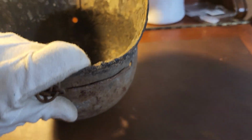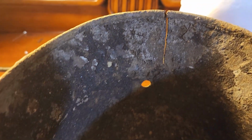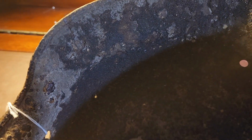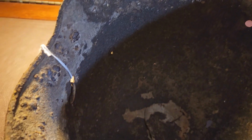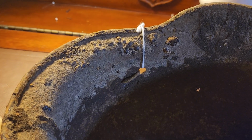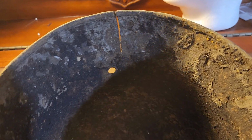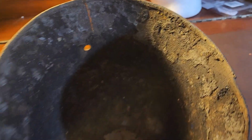And then if we flip it, there's a crack in the back as well. But there's a little amount of tarmac on the inside too. You can see this is where the metal wire piece is, coming through the air vents. So I wonder what that was used to hold.